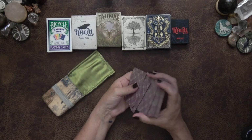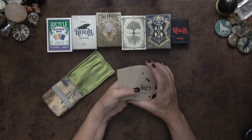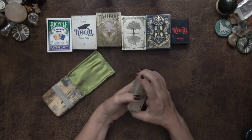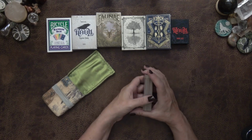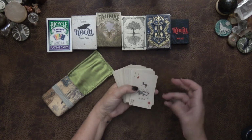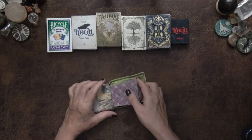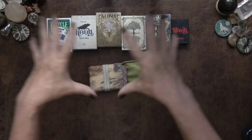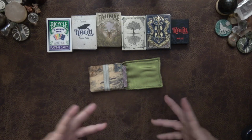Obviously I used Nellie's almost exclusively, and I always thought that I would take the majors out. This one is just the minors, but I actually use the majors, and it's just become an absolute joy to use them in playing card divination, because tarot is a playing card deck. It's just got some trumps, and you just have to figure out what you're doing with them. So these all together definitely depict my absolute favorite decks.